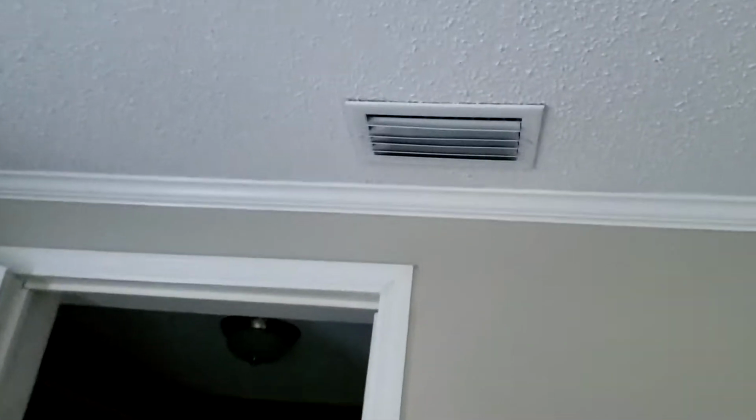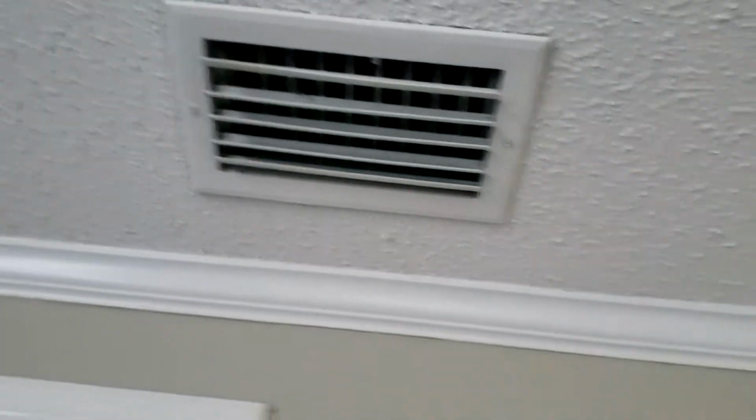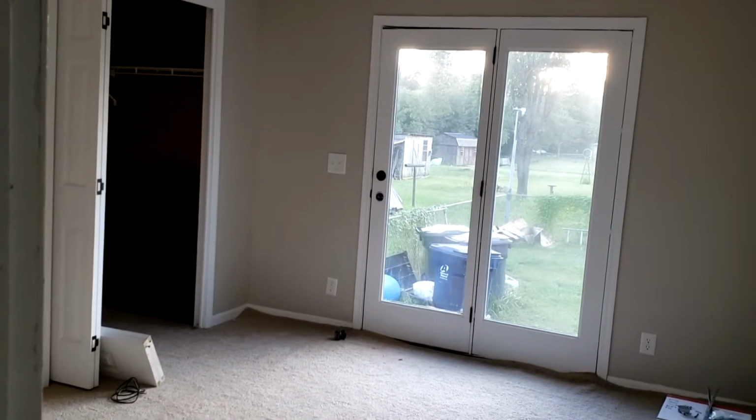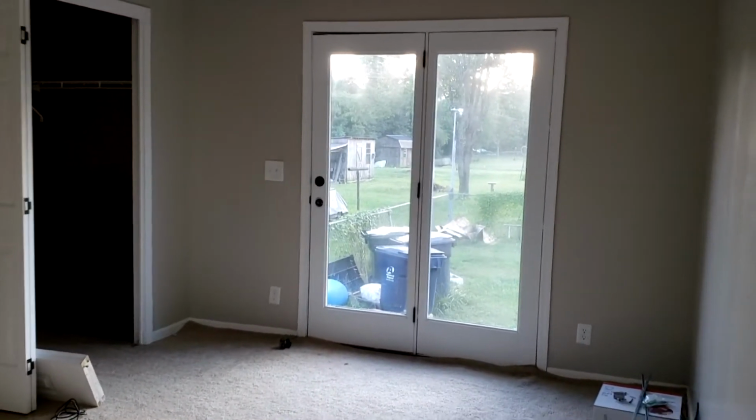I tell you what, guys, I like these overhead registers. It's going to be so nice not having to worry about covering up a register with a piece of furniture or hitting it, let's say, with the office chair or what have you, because they're all up in the ceiling. But so you can see this room here, I have not yet gotten the vertical blinds installed. I'll talk about that in a moment.